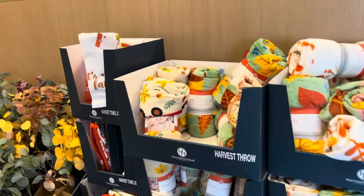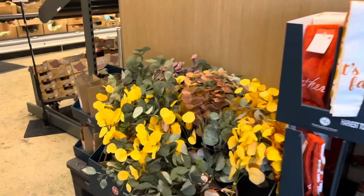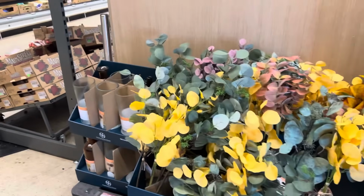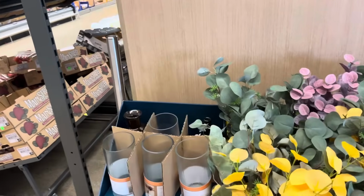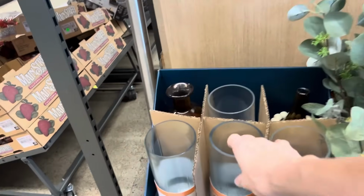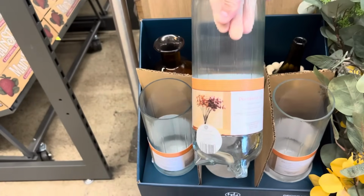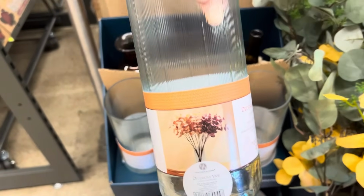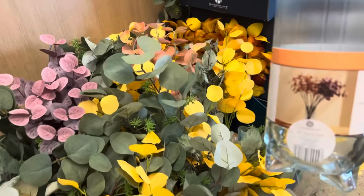shown you, and I don't wanna re-show them, but I did wanna show you over here that they have faux floral stem assortments. If you wanna get a little fall floral in your life, grab the vase over here, decorative vase. It's gonna be $9.99. That's pretty. I like how that's got the lines on there, and the bottom is cool. And then you get to make your own bouquet.